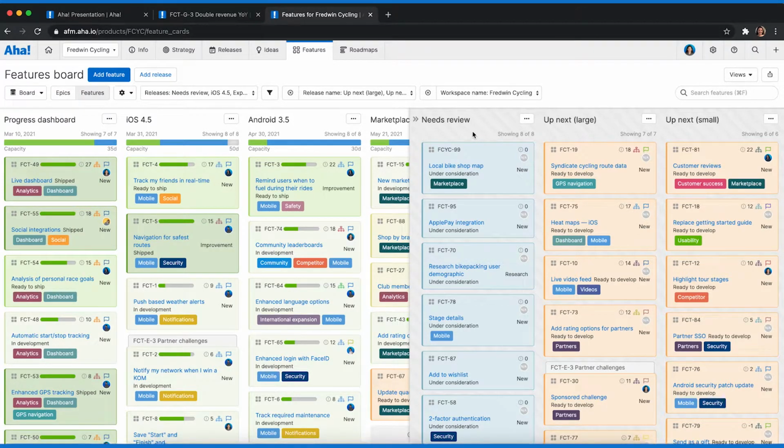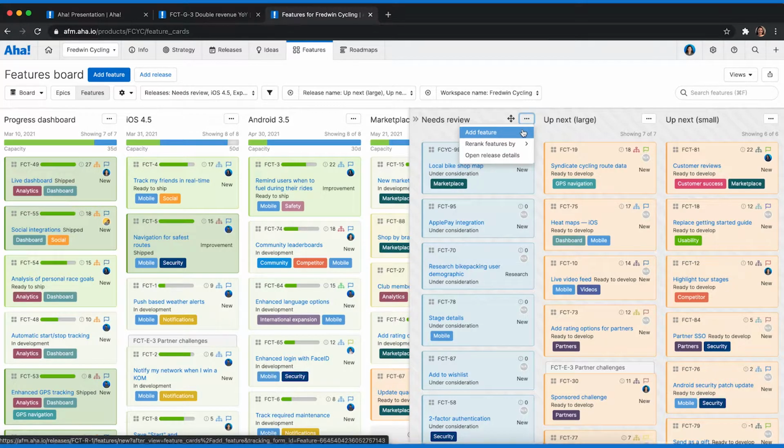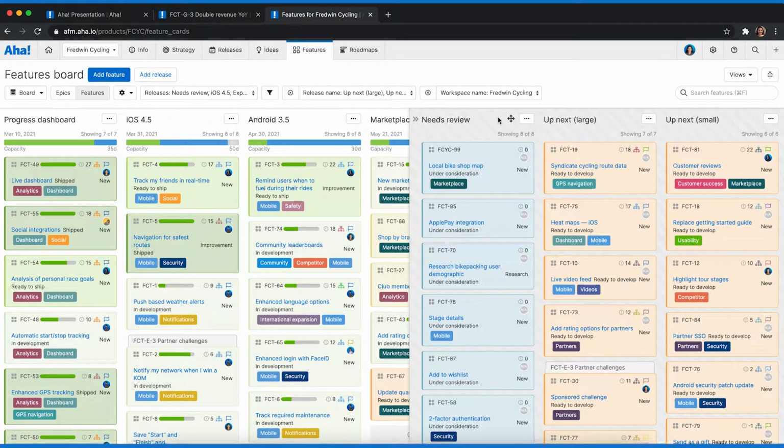So here in this first column, you can see I've created a needs review parking lot, and this is for features promoted directly from our portal. So these features still need analysis before they're ready for development. You can see that local bike shop map feature right at the top here that we just promoted from the portal. And you can add new features right here too if you're not promoting an idea. Some of our customers even have a great process in place where only product managers can add features directly to the parking lot and everyone else needs to submit ideas to the portal.